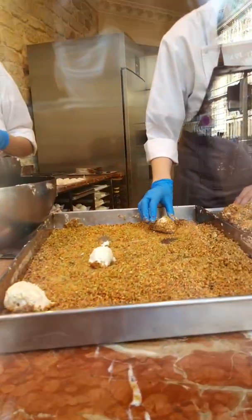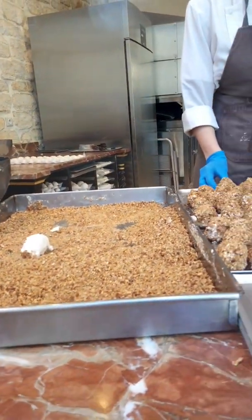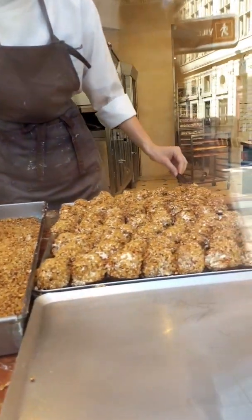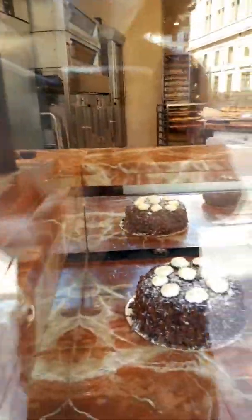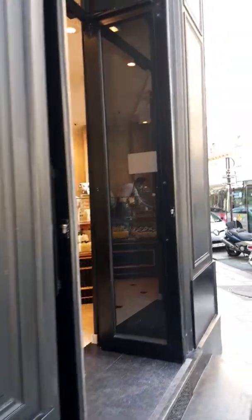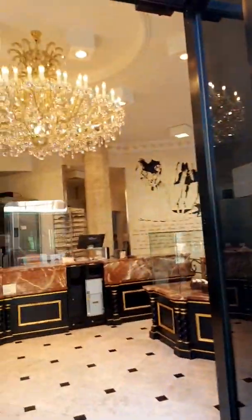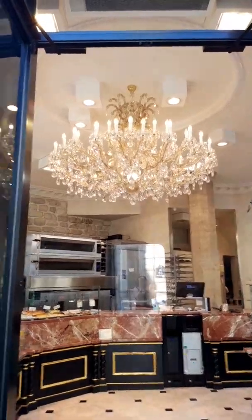There are various flavours. Some are chocolate, some are, what's this one, caramelized nuts. And you can buy an assortment of them. These are the little ones, but then you can also buy the big ones. They're incredibly decadent. And every one of their shops had these amazing chandeliers. So I showed you one down Rue Daguerre when we were there.